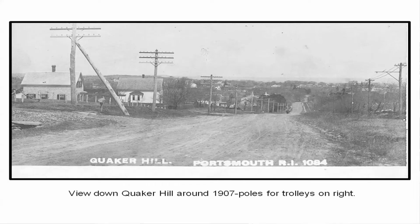This is one of my favorites. This is taken just about in front of the fire station, looking down the hill. And these houses are still there. And see the lines over here? That's the trolley lines. Because the trolley, the Newport and Fall River Street Railway Company, came down this bank. As you go down that hill, there's a wide bank there that's open space. And that's where the trolley ran.